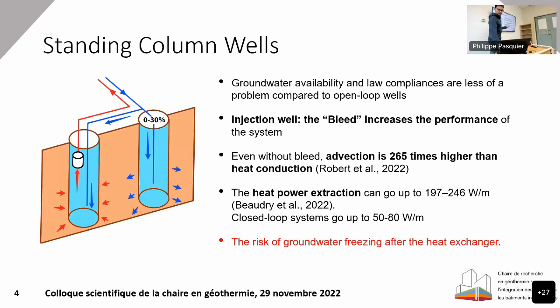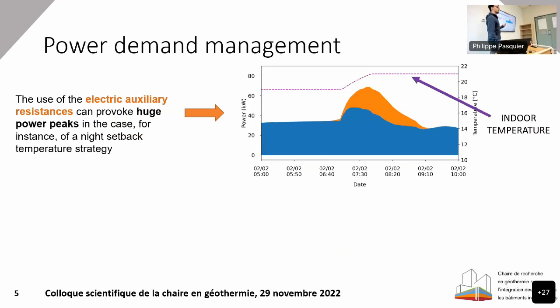One way that I'm trying to address is to use smart power demand management. What it means is that if you have a moment in which you know there's going to be a huge peak, for example, when you transition from a lower indoor temperature in the school, that is 19 degrees, to 21 during the day, you know that the transition is going to be a high peak because you must heat up all the school. And in this particular example, there's a lot of electric auxiliary resistance power, that is this one in orange. But this must absolutely be avoided because it requires a lot of power.